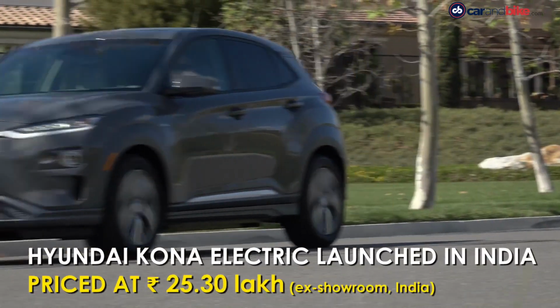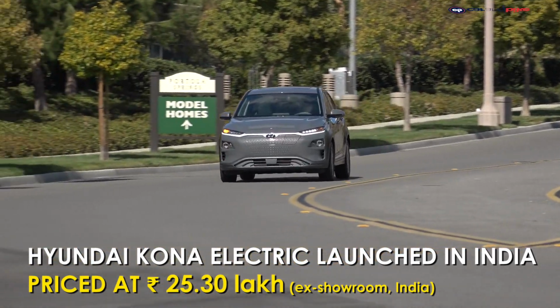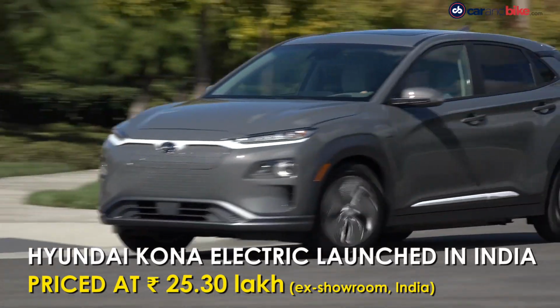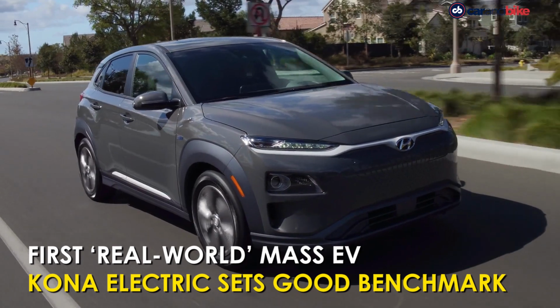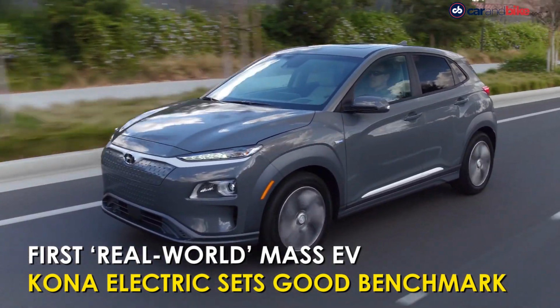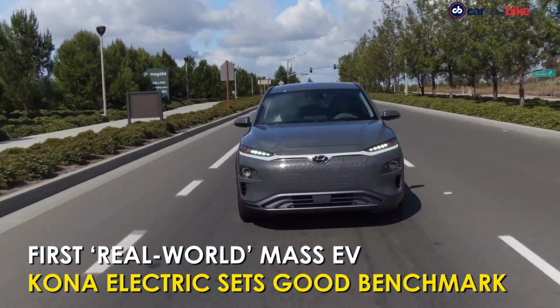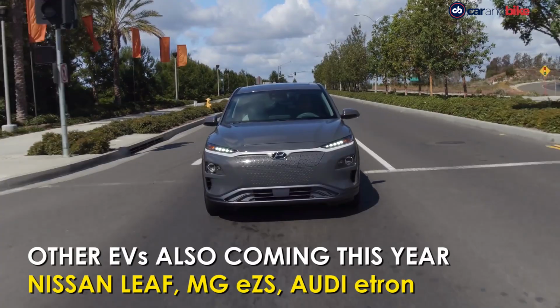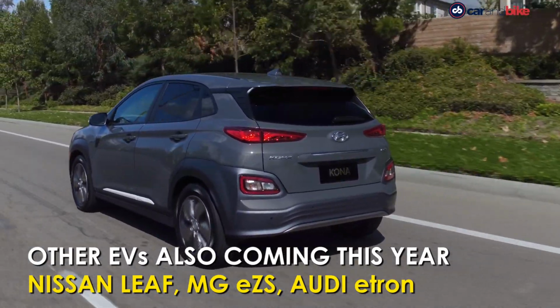Hyundai has priced the Kona Electric at 25,30,000 rupees, and that price is introductory. Could have been more aggressive, but given our duty structure, that's not bad. If you want a dual tone option, then you do have to spend 20,000 rupees more. Yes, it is Creta sized, but it's also a huge leap. As a first step from a mass manufacturer like Hyundai, the Kona EV is credible, competitive, comfortable, and very capable.